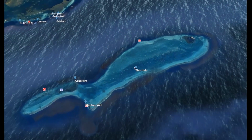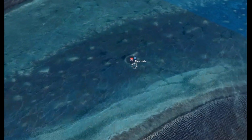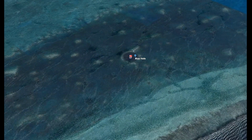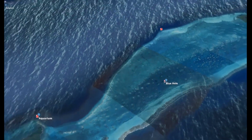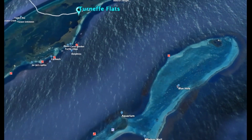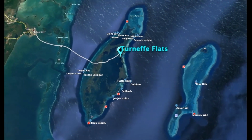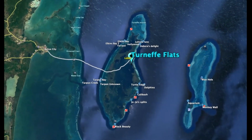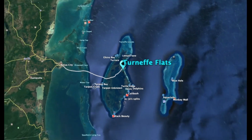But we also have out here the Blue Hole, which isn't that far away from us. That's why we chose this place. And if you see on Google Earth here, the Blue Hole actually is a visual blue hole, even from the satellite imagery. And we would bounce back and forth north and south along Turneffe Atoll, checking out stuff.